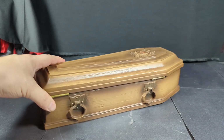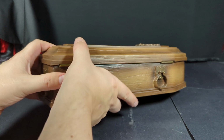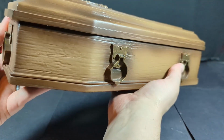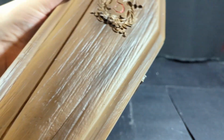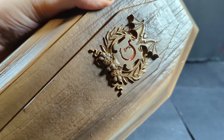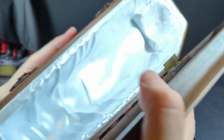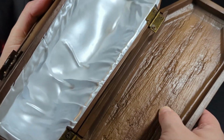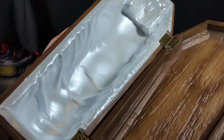Here's a closer look at the coffin. Now, these are all just sculpted on, these metal parts. They're all around. It would have been kind of cool if they were actually separate metal pieces, but that's okay. And the design on the front with a big D, almost looks like an upside down G. We've got a bat on top of it, some leaves around the side, some snakes, 3 wolf heads. It's a pretty cool symbol. And you open up, even the inside is sculpted to look like wood. And it's sculpted to look like nice smooth fabric, like silk. But it's just sculpt.